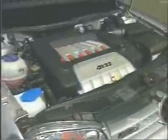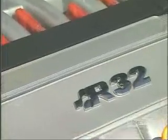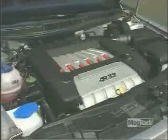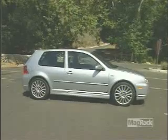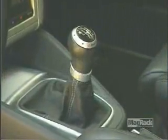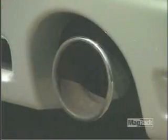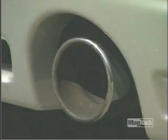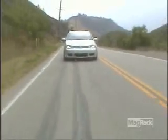It's larger displacement, 3.2 liters, and it has 240 horsepower with 236 pound-feet of torque. Now, this is Volkswagen's next-generation engine, so it's more technologically advanced even than the normal GTI. It's got stiffer suspension. It's got upgrades like a 6-speed manual transmission. It's got improved intake and exhaust. So all these things work together to give it a lot of extra performance in a nice package. That's the great thing about the car.